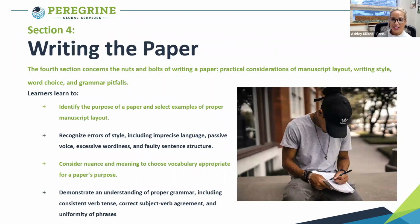Section 4 goes into the practical considerations. It goes into the style, grammar, and structure of making a persuasive and convincing paper, teaching students that less is sometimes more, and how to turn the reader's glance towards a different place and help them see things a different way.